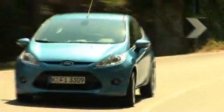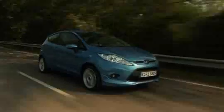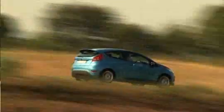Ford has a reputation for building some fine handling cars. Now I tell you what, this Fiesta is absolutely no exception. Let's start with the ride, for example. It's so composed and smooth for a Super Mini. In fact, I've actually been in some executive cars that don't ride as well as this car. It's really quite impressive.